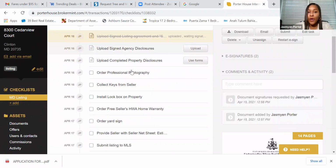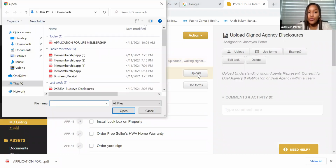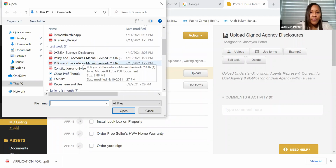All right. Well, we're going to continue to walk down here. So your signed agency disclosures, let's walk through this, Dee, so you can see what you could do. You asked about uploading documents into Brokermint. All right. Now, that being said, this is not, let's see what I can find. All right. So I'm just going to upload something here. Now, this is not your disclosures for the property, but this is what you would do. Let me go out of it and I'll start again.